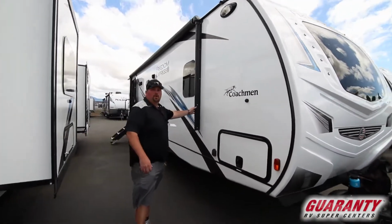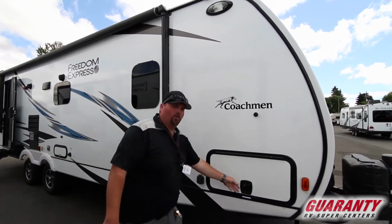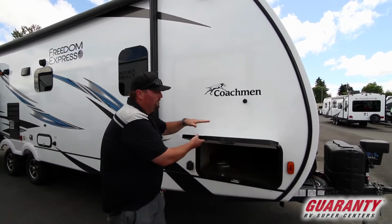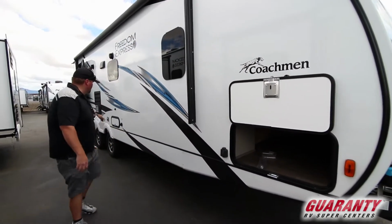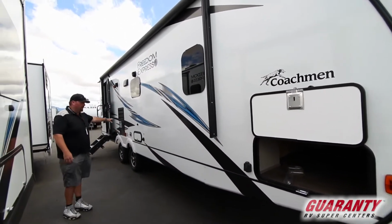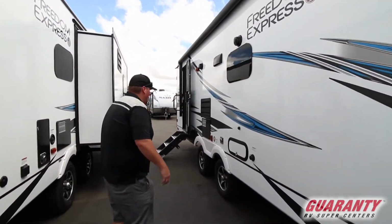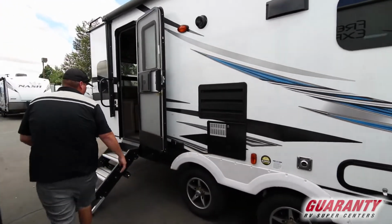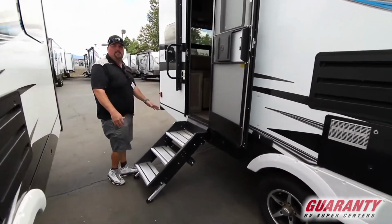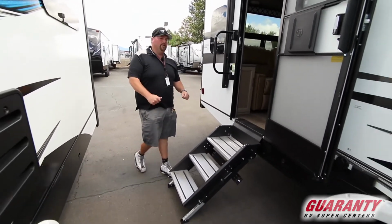It's going to have a nice large awning on the unit. We have frameless windows, a big storage bay across the front, and magnetic catches to hold the doors up. As you come down the side, you can see there's a little storage area, outdoor speakers, a porch light. There's a little wider stance on the axles, so it's a little more stable down the road. Solid step. People love these steps. They're really nice. They go into the door for storage, come out, a lot more sturdy.